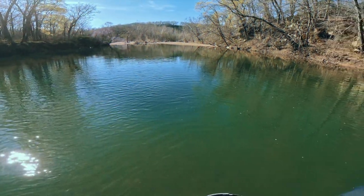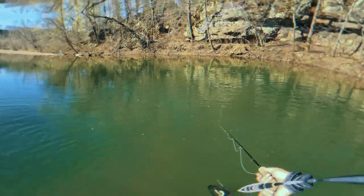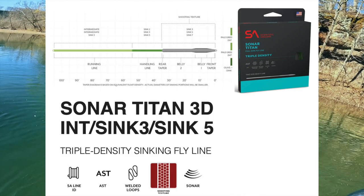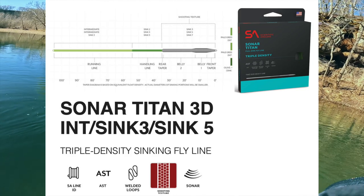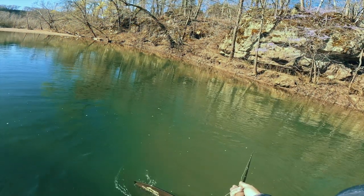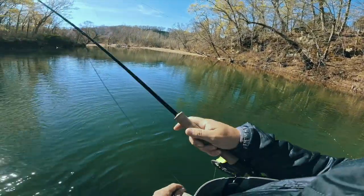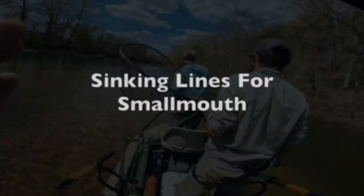I like it pretty well. I also like that SA, I think it's I-3-5, so the 15 foot head is 5 and then 3 inches per second with the intermediate running. And I like them equally well. I probably like the SA a little bit better as far as performance, but the Cortland's tough to beat in durability, it seems like. I get a wild amount of life out of the Cortland line.